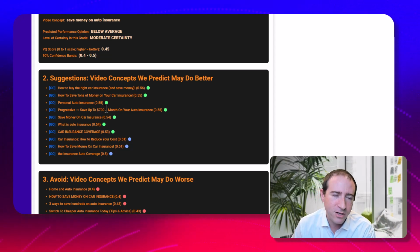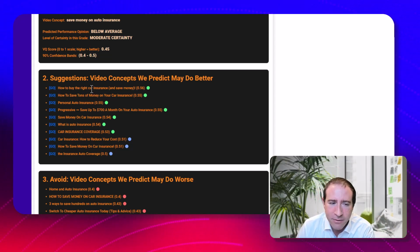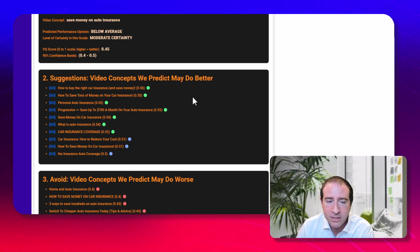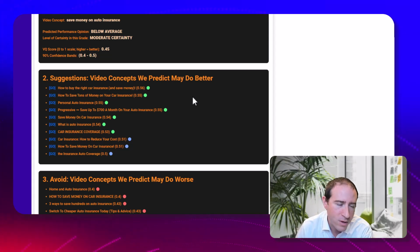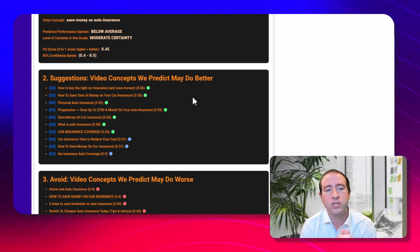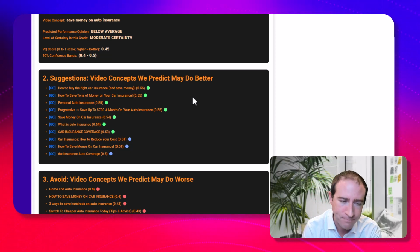And the other thing you'll notice, which is a little more subtle, is that the phrasing car comes up much more frequently in these higher value predictions than in the lower value predictions. So you may want to test whether the phrasing car outperforms the phrasing auto. Words actually matter. The way that you phrase your messaging matters. We see the results downstream.